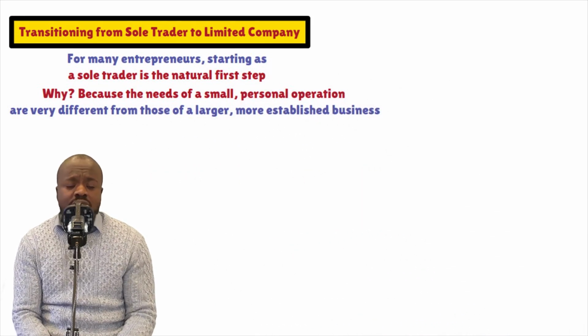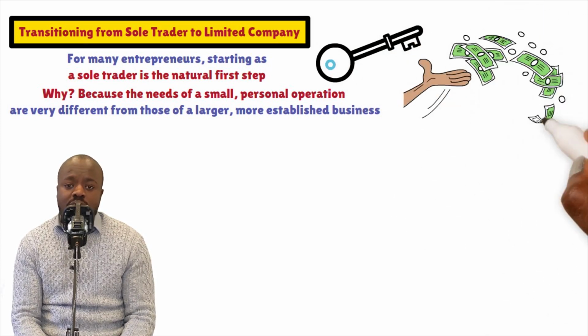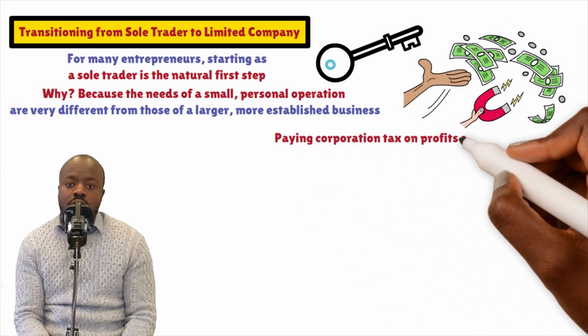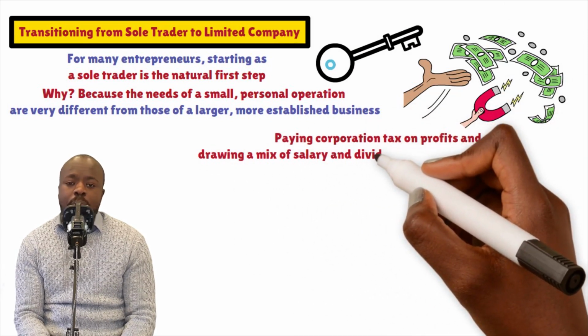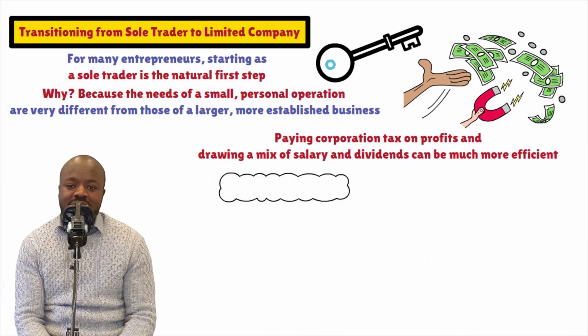One key reason for making the switch is financial. As your income increases, the tax benefits of a limited company become more attractive. Paying corporation tax on profits and enjoying a mix of salary and dividends can be much more efficient than paying high rates of personal income tax. This shift can save you significant money in the long run, leaving more resources to invest in your business.